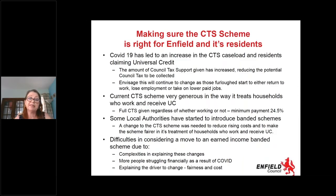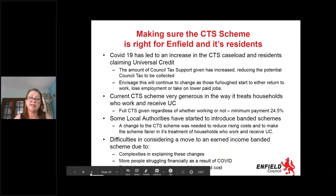We had difficulties in considering a move to an earned income banded scheme for universal credit. Our difficulties were the complexities of explaining some of those changes, and also that it's coming at a time when more people are struggling financially as a result of COVID, and explaining the reasons for why we want to change. Our reasons to change are fairness, because we recognise that the scheme is unfair at the moment, and cost, because, as I've said, we've had an increase of £2.5 million so far.